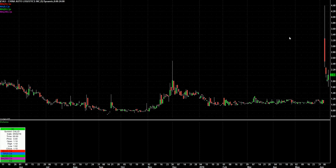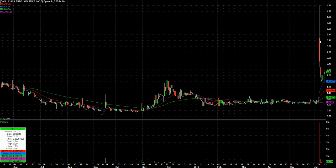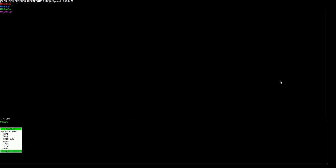Goes on watch. Okay, CALI, a little bit similar to that when you had the gap up and it ripped and then reversed, and now it seems to be finding support down here. And you've got a pretty clear 2-day high over 220. Keep in mind it only traded 92,000 shares today, so I'm very much not in love with that one, but we'll keep it on watch. BLPH.